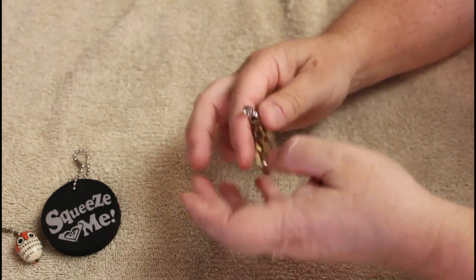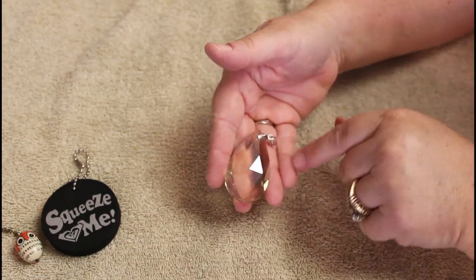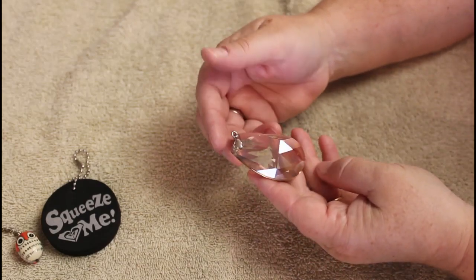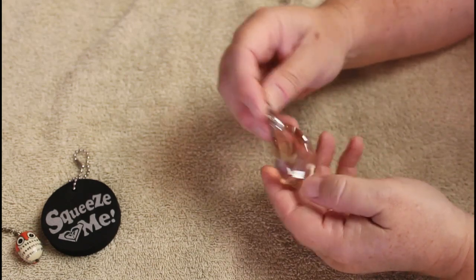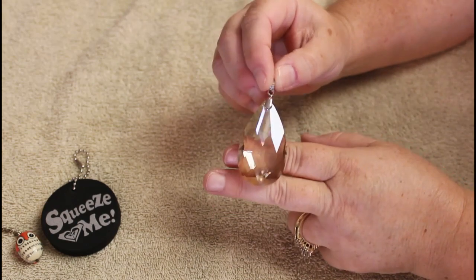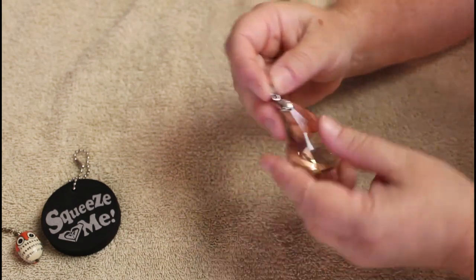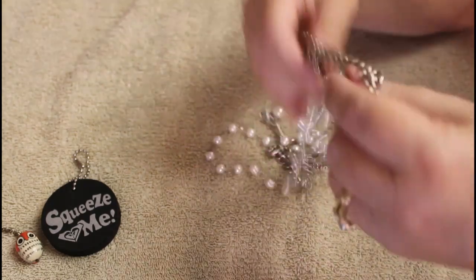Wow, that is heavy. Okay, either this is a crystal pendant or someone took a chandelier crystal and made it into a pendant, but either way it has a nice finding. And this has that champagne diamond look. It doesn't have that clear white look. That is beautiful. Beautiful.